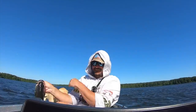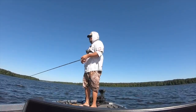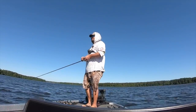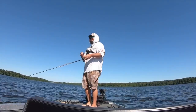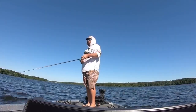Hold on. Silly goose. Man, how much of a difference has Spot Lock made in our lives? You know what I'm saying? There's no way I could sit here in this wind, even though this is a small lake and there's no big waves. There's no way that I could just stay on this spot and fish this spot this accurate and this efficiently before Spot Lock, man. It wouldn't be possible.